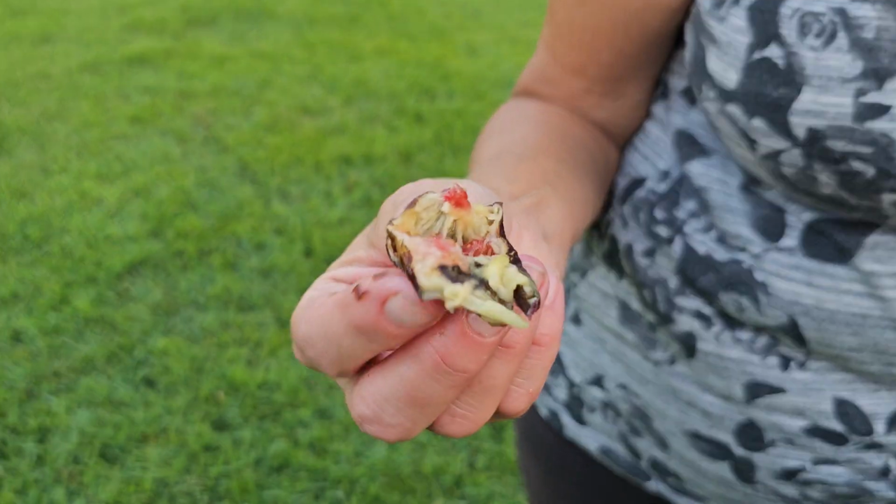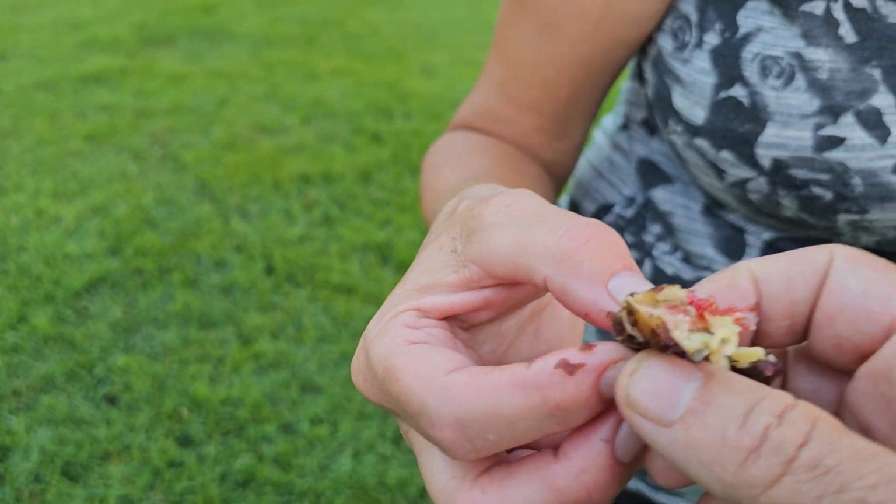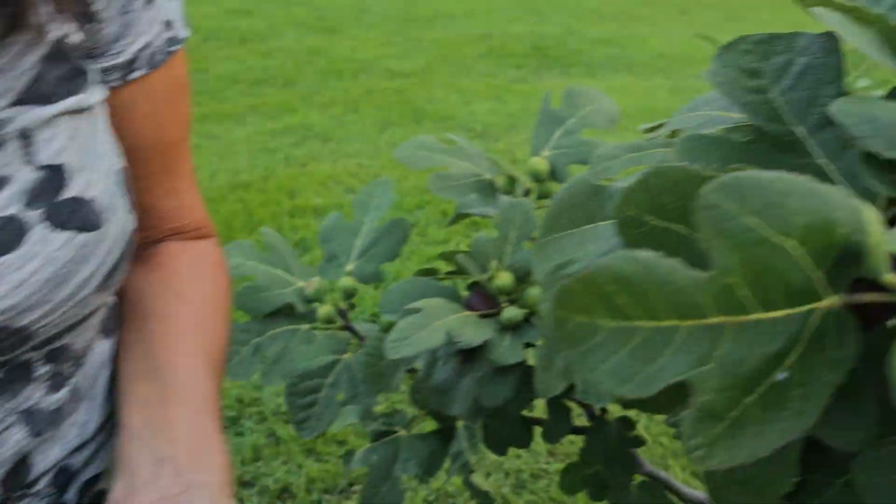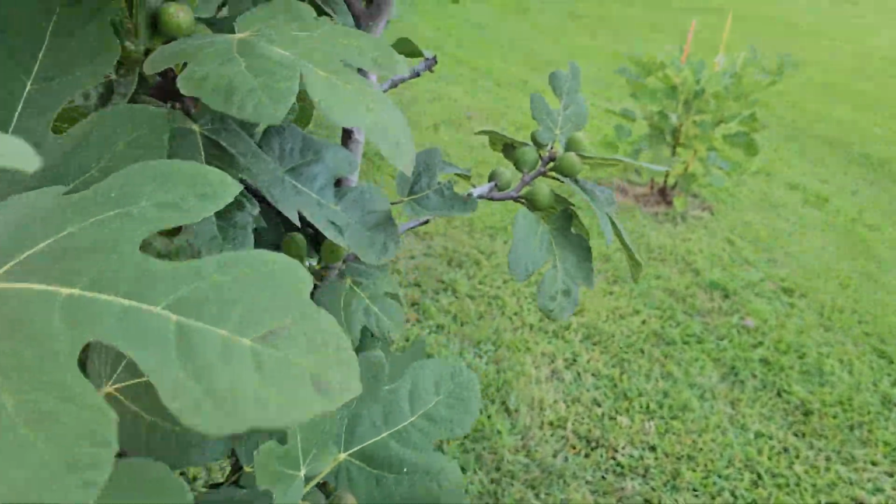Delicious. Isn't it? It's so good. You're not gonna eat that skin? It's sweet and creamy. Wow. Nah. Give me, I'll take it. We'll fight it. A brawl.